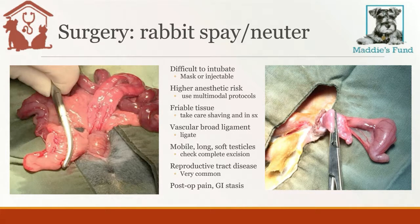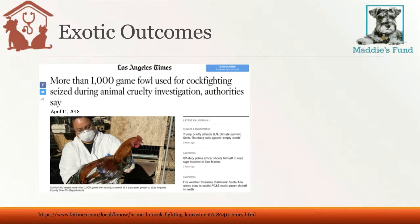Also, fun fact, female rabbits are always in heat. They don't ever come out of heat. So you wouldn't have to worry about whether or not the rabbit's in heat as a timing question for surgery because they always are. But all of this is manageable, and a lot of shelters are very successful at spaying and neutering their rabbits.